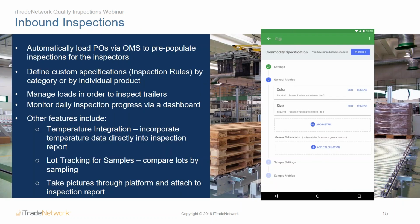So iTradeFresh, primarily, the largest module we have is the inbound inspection module. And so inbound inspections, the POs are automatically loaded from an integration with our OMS platform and pre-populate inspections for inspectors. We are allowed to define custom specifications by category or down to individual products. So as we mentioned before, that's taking that could be 400+ page inspection manual and essentially moving it into the platform so that when these inspections are pre-populated and these samples are taken, the platform automatically tells you whether or not you're exceeding tolerance thresholds.